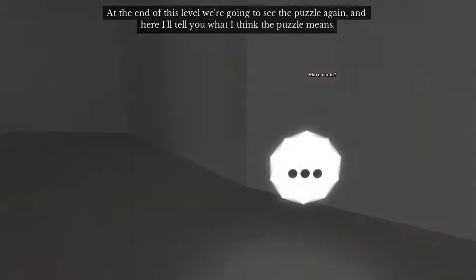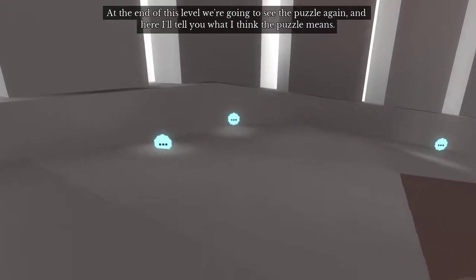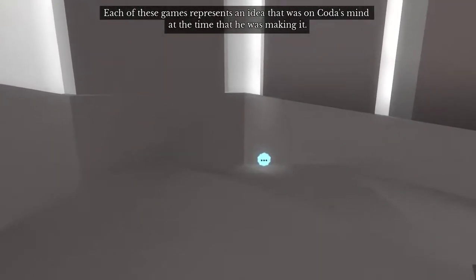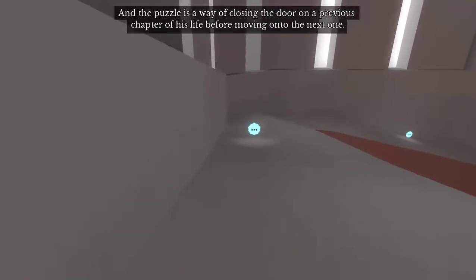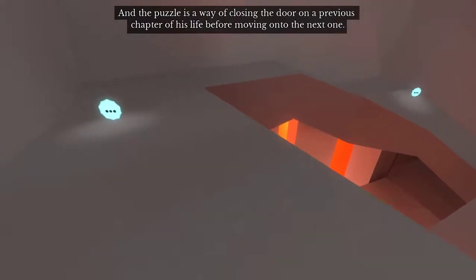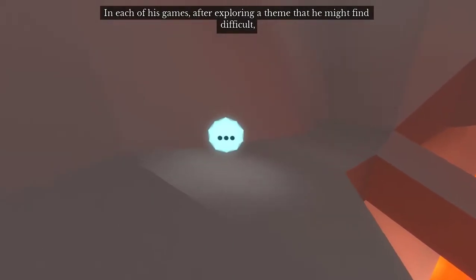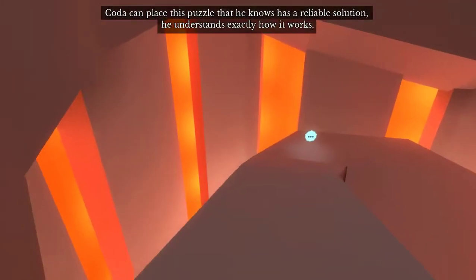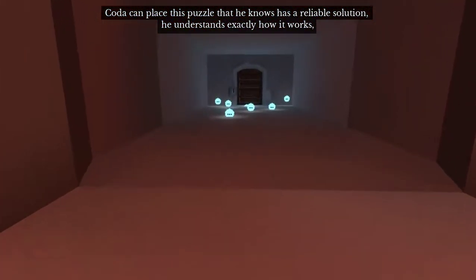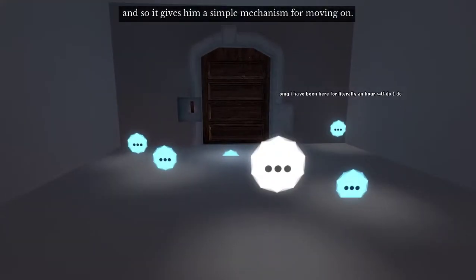Yay! At the end of this level, we're going to see the puzzle again. And here, I'll tell you what I think the puzzle means. Each of these games represents an idea that was on Coda's mind at the time that he was making it. Or I read it on YouTube, in the comments. The puzzle is a way of closing the door on a previous chapter of his life before moving on to the next one. In each of his games, after exploring a theme that he might find difficult, Coda can then place this puzzle that he knows has a reliable solution. He understands exactly how it works, and so it gives him a simple mechanism for moving on.